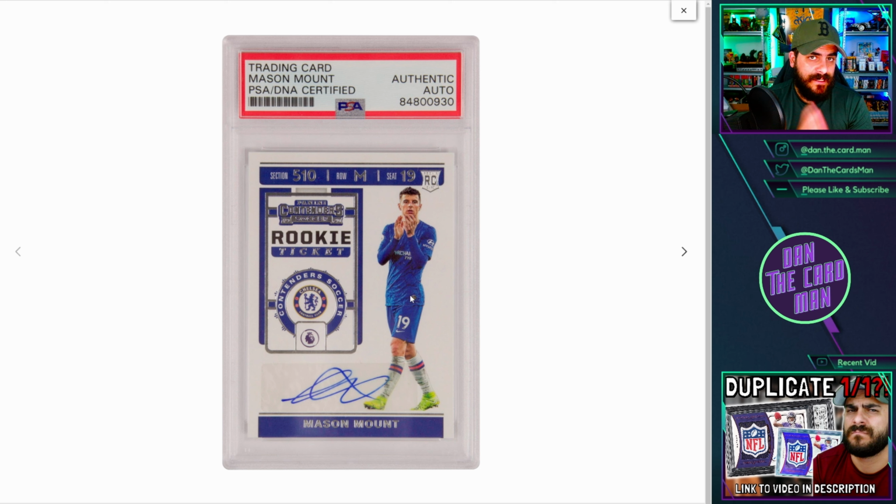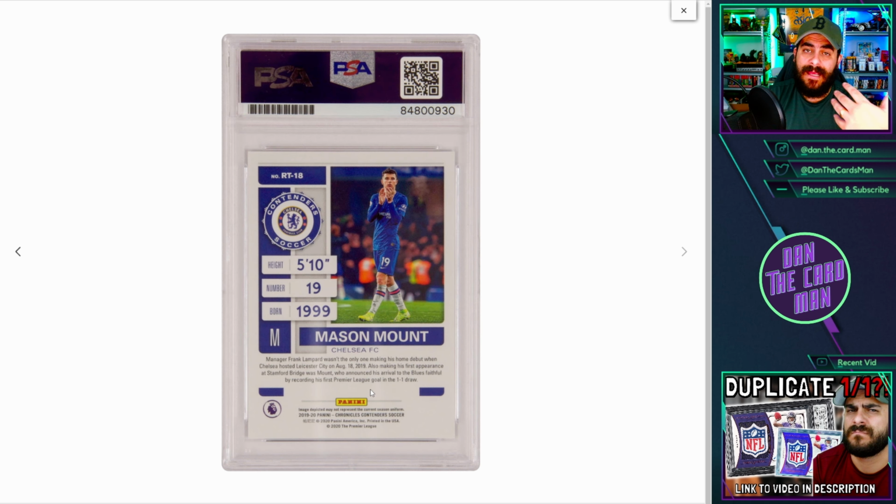The reason why this is an issue is because if this person was in fact trying to scam, what is stopping them from now signing a fake auto on that card and then sending it into PSA to get it graded? Because as we've talked to before, PSA don't do an autograph authentication when the autograph is guaranteed by Panini. So let's just say this came from a future ticket card from Contenders, right? And the person signed a fake auto. On the back of that card, it's going to say that Panini guarantee that auto.